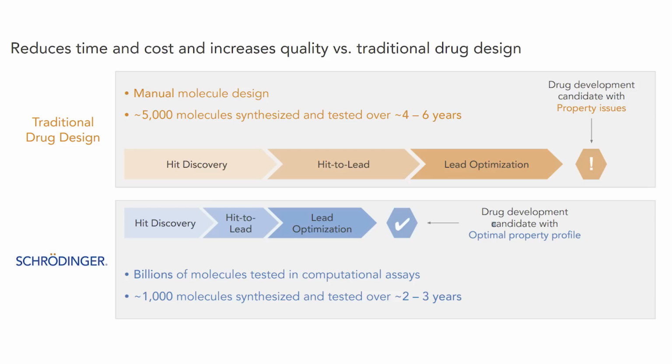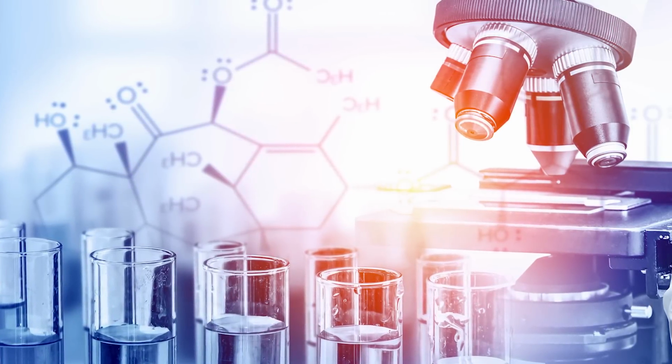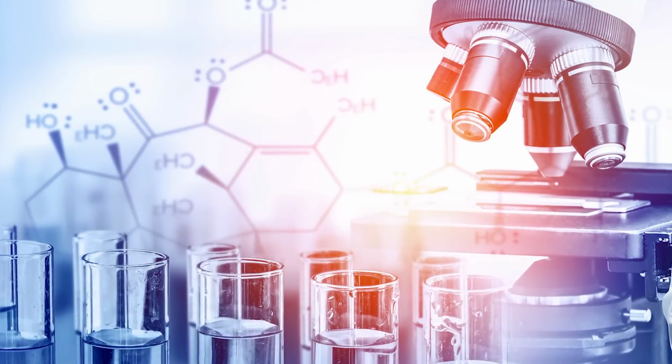So essentially, Schrodinger knocks down the amount of initial molecules that need to be synthesized and tested from 5,000 to 1,000 by using AI to find the best ones, which seriously decreases the time needed to go through all of the trials. The final molecules they end up with also have a higher likelihood of being optimal and not having property issues, which ultimately means the chances of success is much higher. This could be game-changing technology for the drug development world, and really drugs in general.